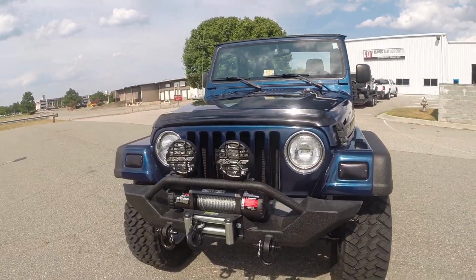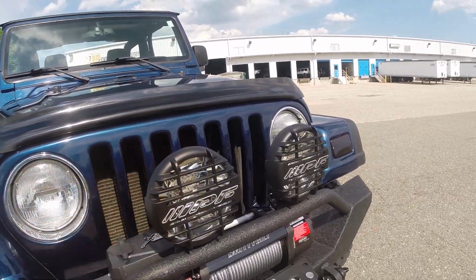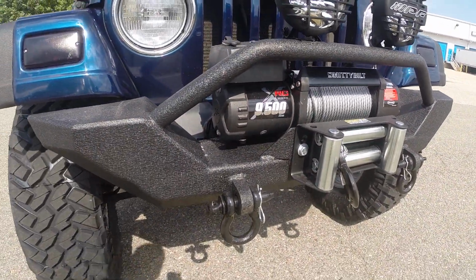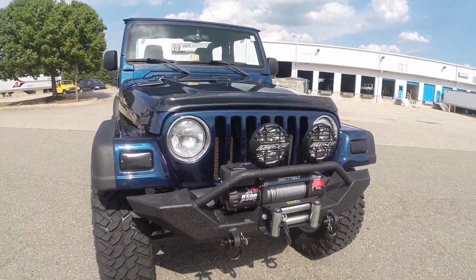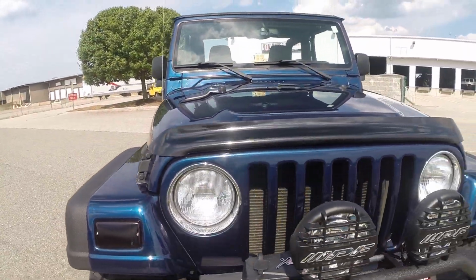Starting first with the bumper, it's a Smitty-built bumper, along with the winch. We have your IPF fog lights. It's a 9,500-pound XRC Smitty-built winch. You got your Smitty-built D-rings. The entire bumper and all the accessories aside from the fog lights are all Smitty-built. You have your smoked out lenses.